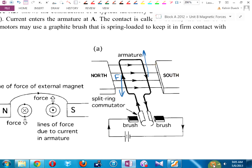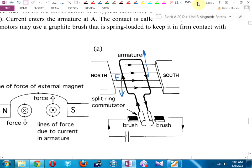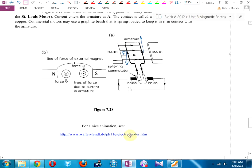It's much easier if I show you an animated video. Now let's read through this then. Lots of information and terminology. Oh, I need to go to that animation, don't I?